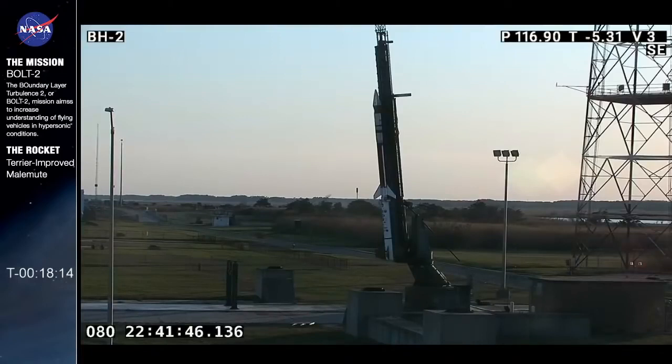Thanks for joining us for the launch this evening of the Terrier-Improved Malemute suborbital sounding rocket. This program will go ahead, sir. Hold us at 15. Roger, hold 15. And you just heard from the test director that we're going to hold at the T-minus 15-minute mark.